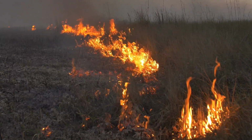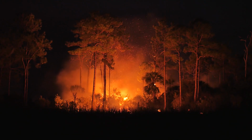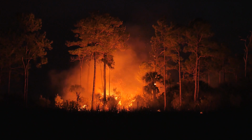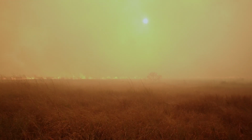Fire moves slowly across the ground. The wind is quiet and the ground is wet. Night burning takes advantage of cooler air and less wind. Fire moves faster during dry and windy days.